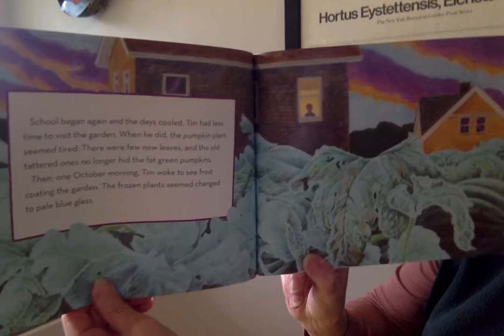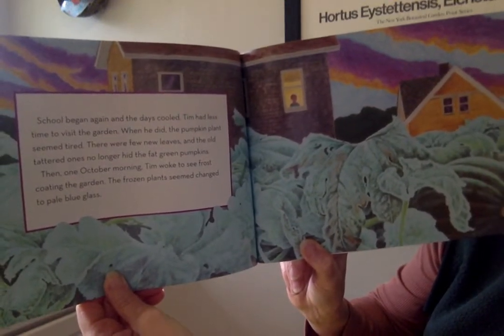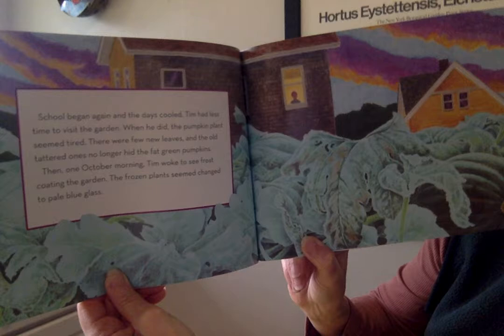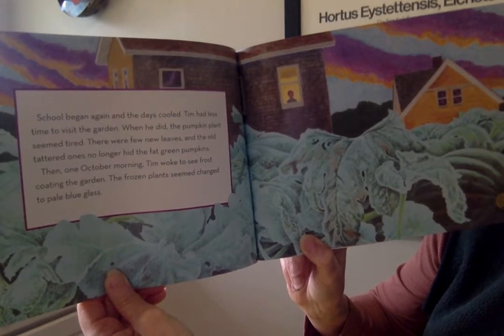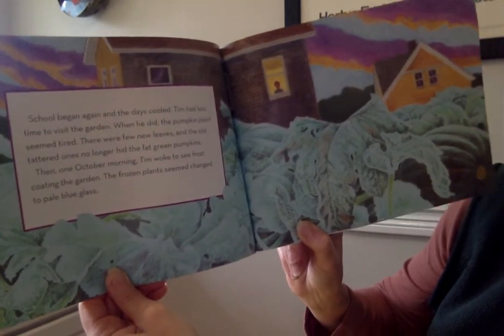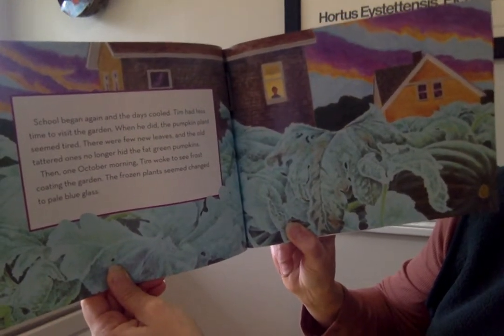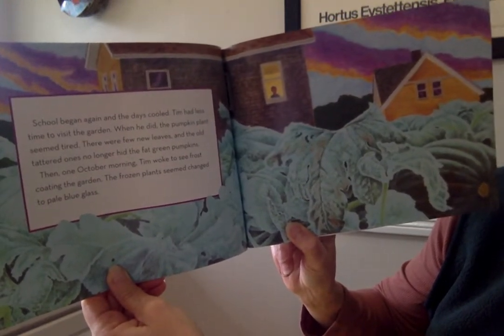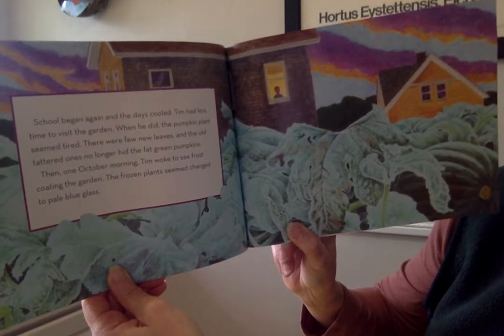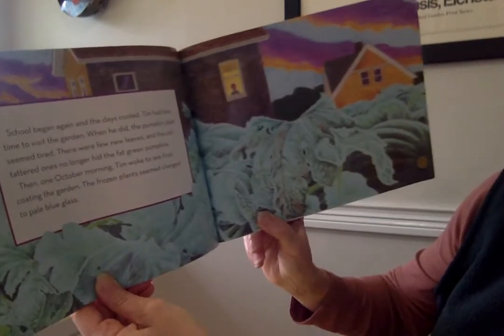School began again, and the days cooled. Tim had less time to visit the garden. When he did, the pumpkin plant seemed tired. There were few new leaves, and the old tattered ones no longer hid the fat green pumpkins. Then, one October morning, Tim woke to see frost coating the garden. The frozen plants seemed changed to pale blue glass.